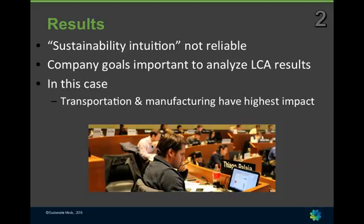Our result is most likely your sustainability intuition is not going to be reliable. And even in the few cases where maybe somebody's intuition is reliable, you still need real information, real data to analyze the results. And in this case, the transportation and manufacturing had the highest impact on our toasters. And again, this was a very contrived example for them to use the LCAs, but also to think, in a bigger picture sense, to have them understand what these numbers mean and how it partakes into their business decisions.